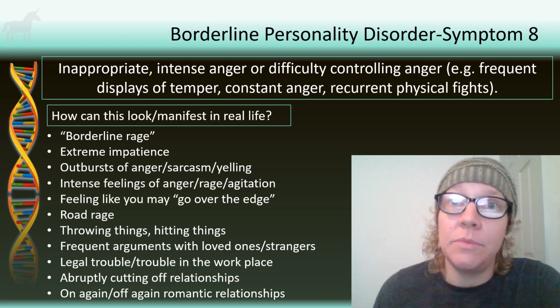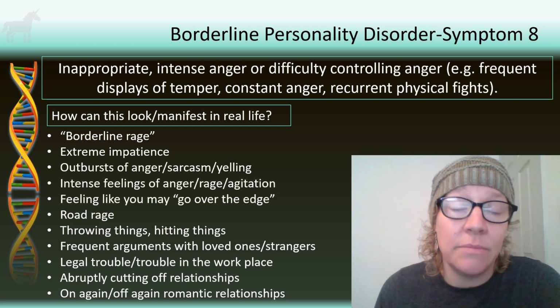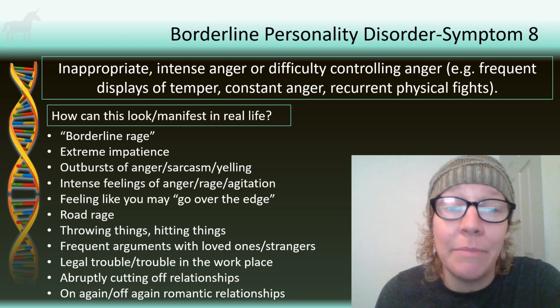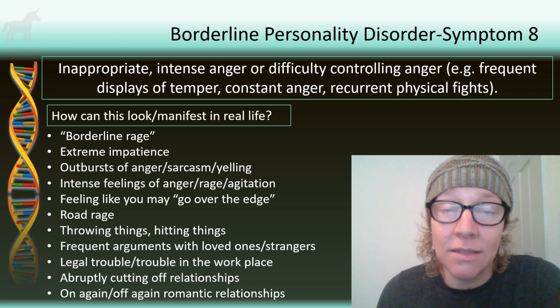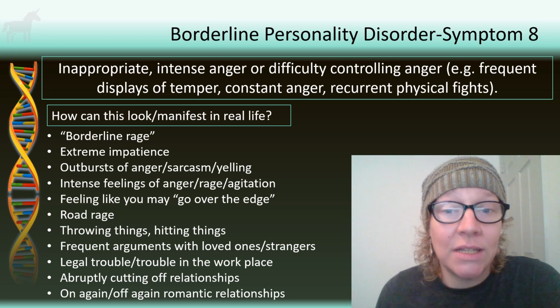This was one symptom that when I was first diagnosed with borderline personality disorder, I looked at all the symptoms and I said, yeah, that's me, yeah, that's me, yeah, that's me. And then I went to this one and I went, that's not me, I'm not violent. And then I realized that I'm angry, even though I'm not violent. I have constant anger, and I've tried my whole life to be a positive person on the outside, pretending, so that my anger didn't get out.